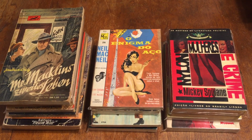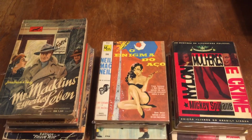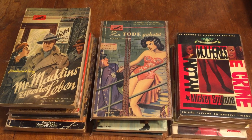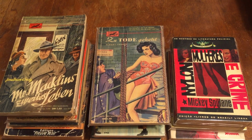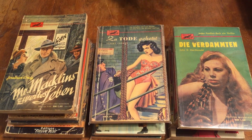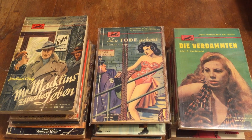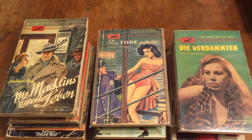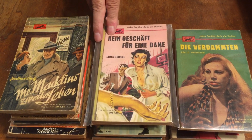And this other one is number 63 in the German Panther series, and that's by Albert Conroy. Another one in the German Panther series, number 49, and that is by John D. MacDonald. And the last one of these Panthers that I have is, this is an early one, number 17, and it's by James Rubel. This reprints the Gold Medal paperback.